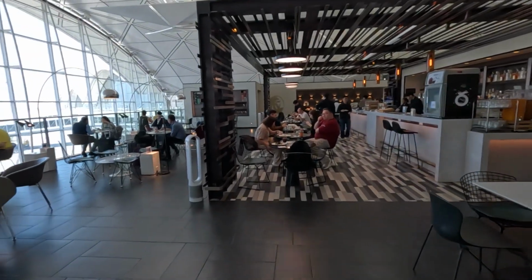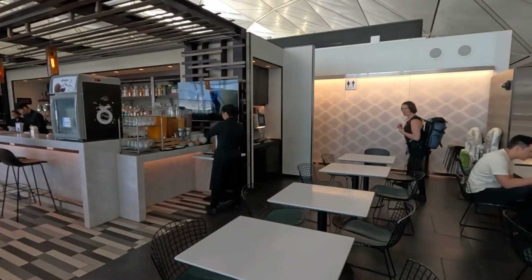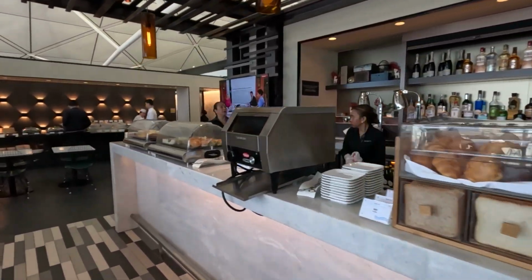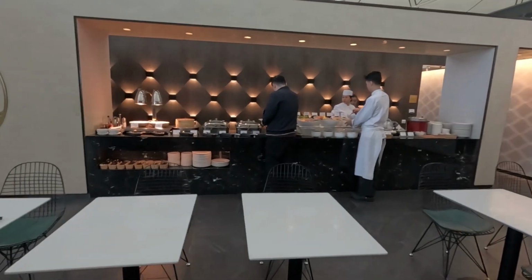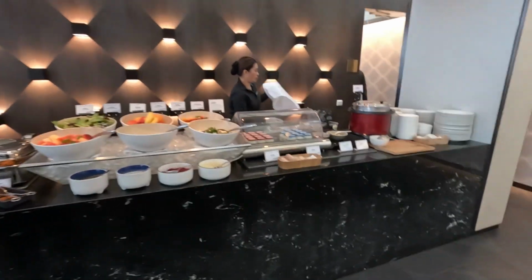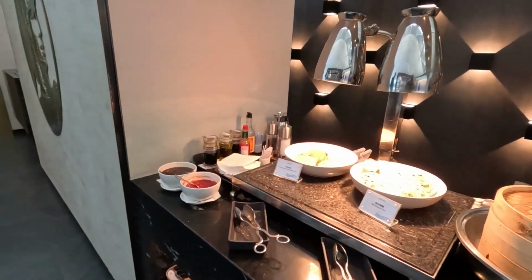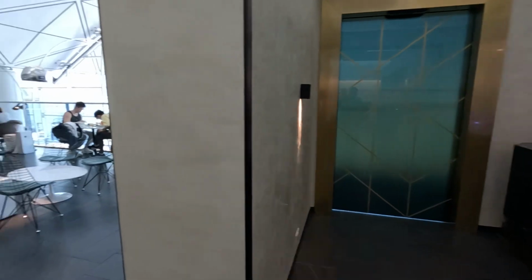All right, and as we come into the lounge, we've got a seating area here. Looks like washrooms that way. There's a bar area here. And it looks like food options here. Salads, hot foods. And I believe that is the Centurion area, which we don't have access to.